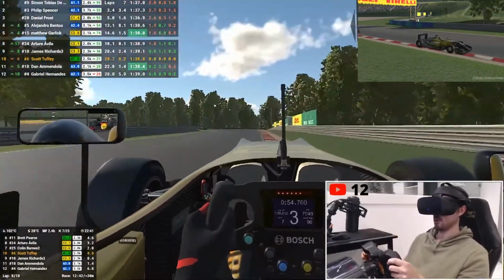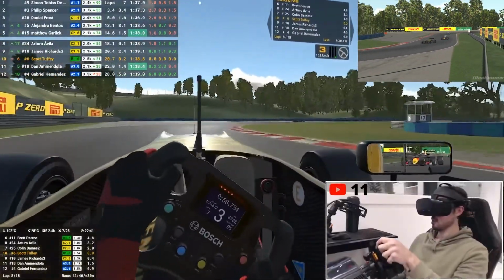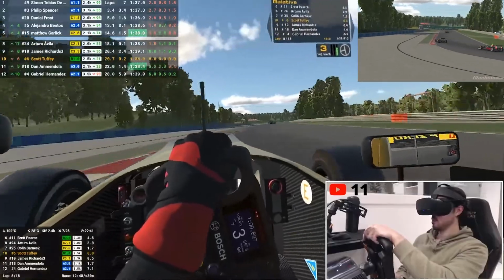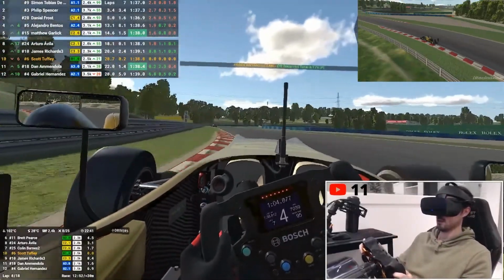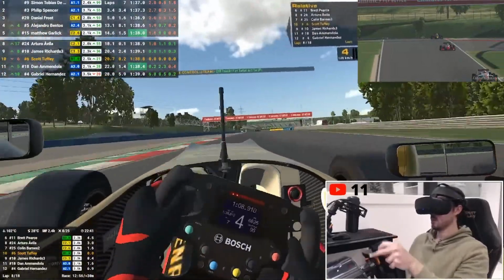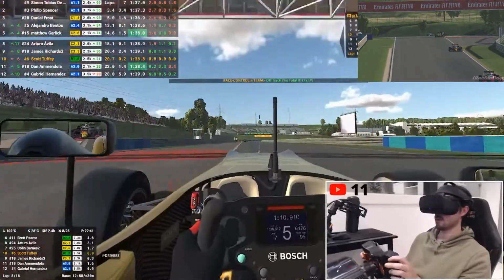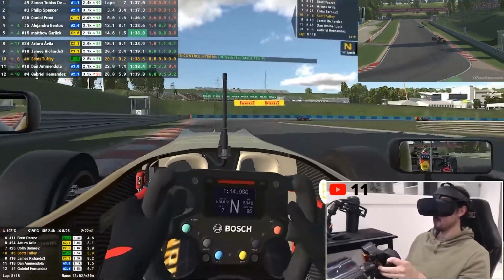Sorry, guys, a bit quiet there, concentrating. Wide there. Don't be a slowdown. Keep it within the track limits. No, he didn't. Fair play to him. Gave him plenty of room.